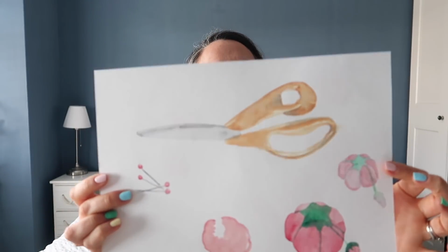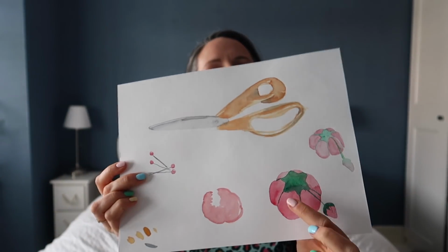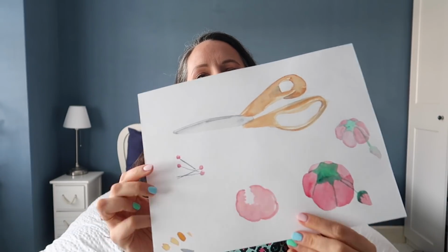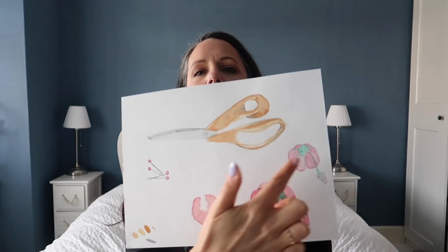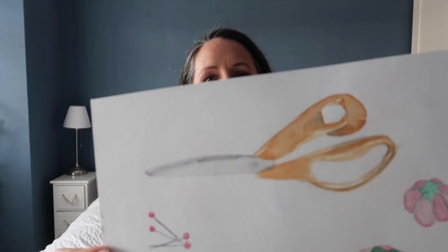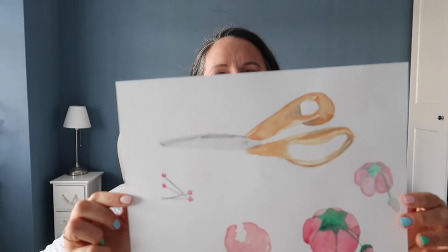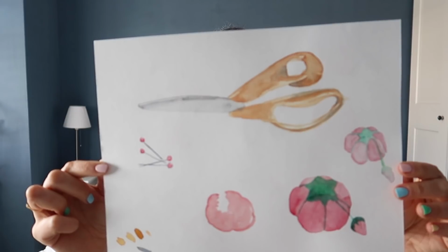And just to keep it with the sewing theme, I can never stray too far from sewing, but here is a pair of whiskers that I sewed, a really poor attempt at a pincushion tomato here, and also some pins here. It's not great. This is just sort of my rough sketches, but I do really like my scissors. I thought they're quite good from afar. Maybe a real pair of scissors. No, but yeah, just to show you one of the other things I've been doing.